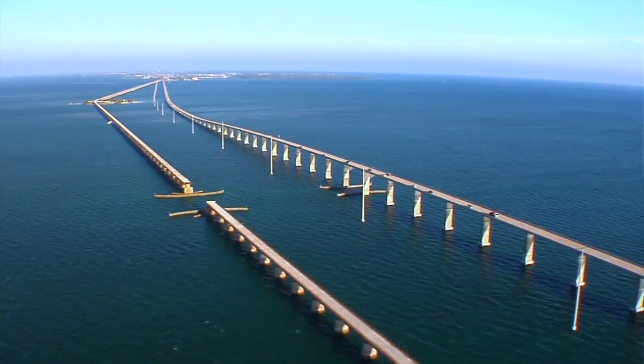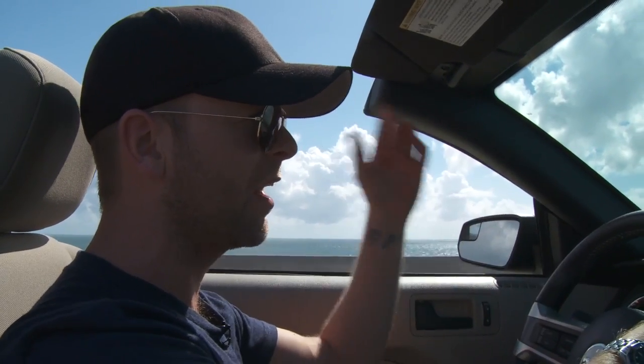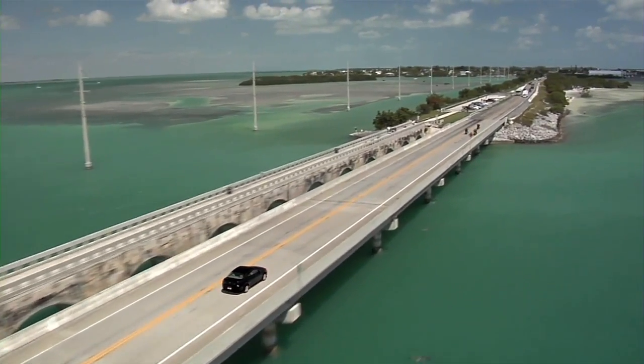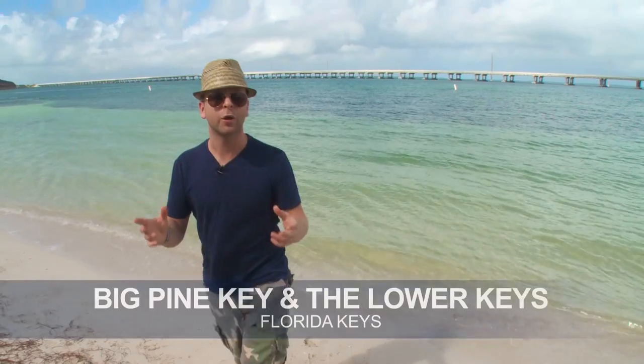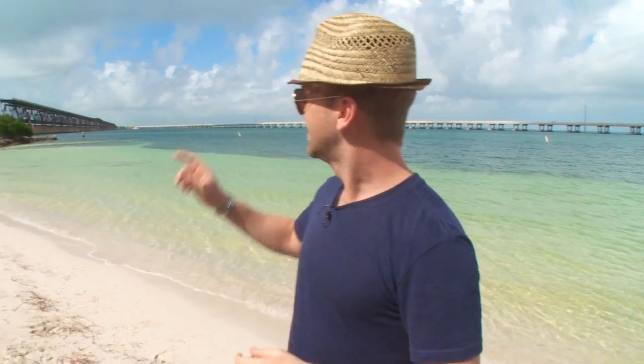So we've just hit the start of something truly remarkable and a feat of engineering. It's the 7-mile bridge here in the Florida Keys, and with a car like this on a day like today, there is no better road to drive. Now I've stopped off here at Bahia Honda State Park, which is a great location to take in a couple of the very best things that the Florida Keys has to offer. I'm talking great weather and picturesque sandy beaches. It's also a great place to spot both the new and the old. And by that I mean this, the new current highway, US number 1, all the way from Miami down to Key West. And this, the original railroad, almost 100 years old, and the very first highway.